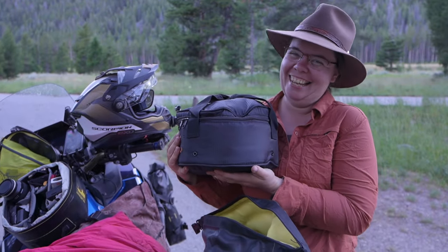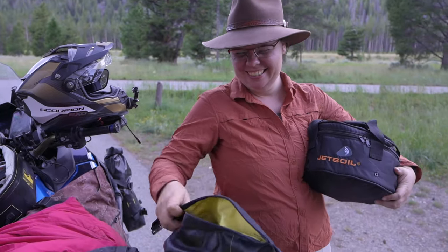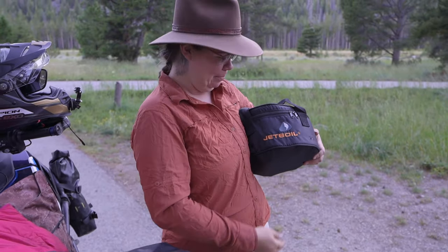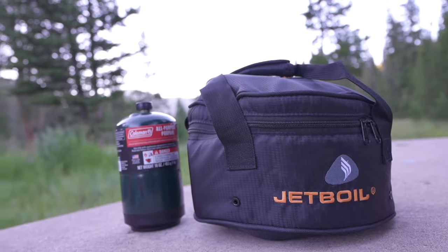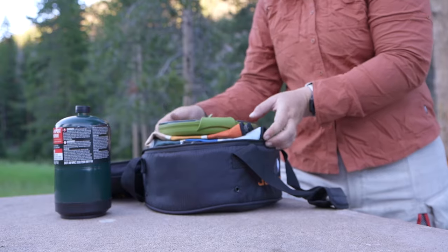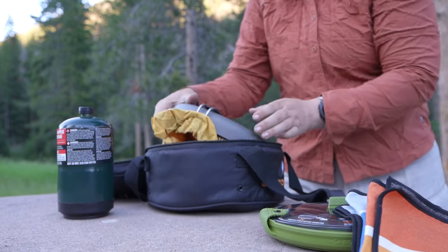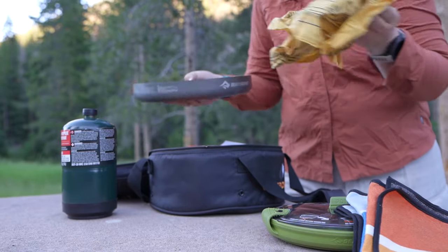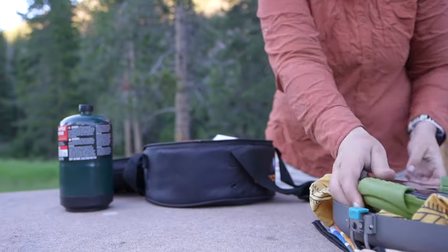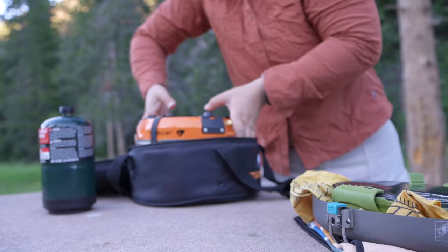The Jetboil Genesis 2. It's huge. It is pretty ridiculous. It's a big baby. This might be one of the most ridiculous things I've ever packed on a motorcycle. Luckily, the big pot fits in the top, and then the skillet over all of it. That's the 10-inch skillet, so it's not terrible. It's not bad. The bag does have more than one use.